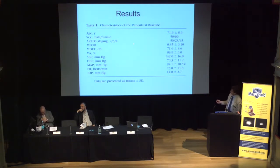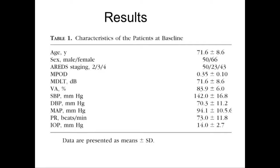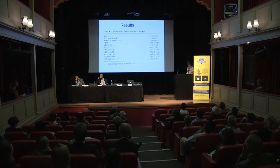This is the RH staging, so most of the patients were in RH2, but we also had a significant proportion of RH4 patients, meaning that they had advanced AMD in the fellow eye. The macular pigment optical density at baseline was 0.35, and this is indeed lower than what has been published by the group from the Netherlands.